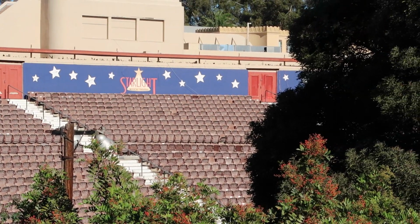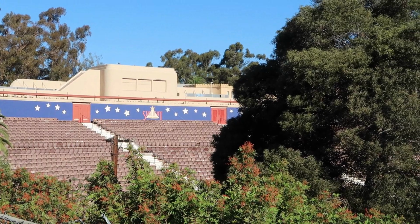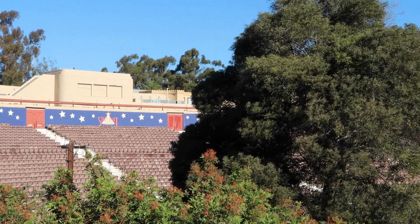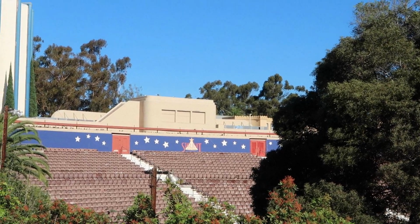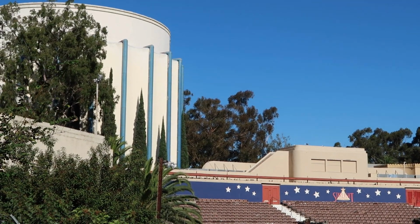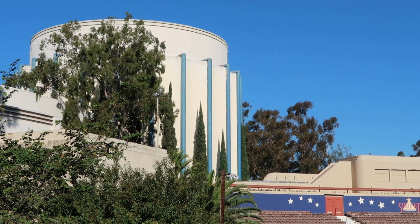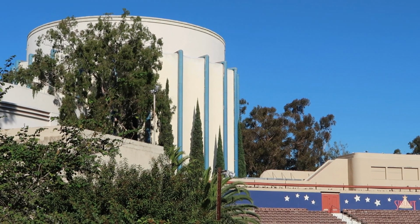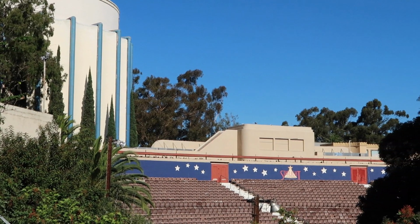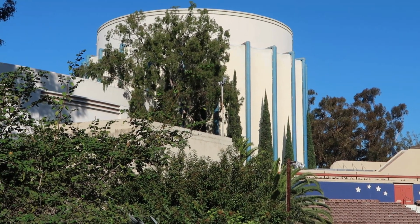Now in 1984, the city changed the name again from Balboa Bowl to the Starlight Bowl. And for about 20 plus years, the Ford Building was used as storage for the different plays and performances that were held in the bowl. So it was just used as a storage facility for many years.